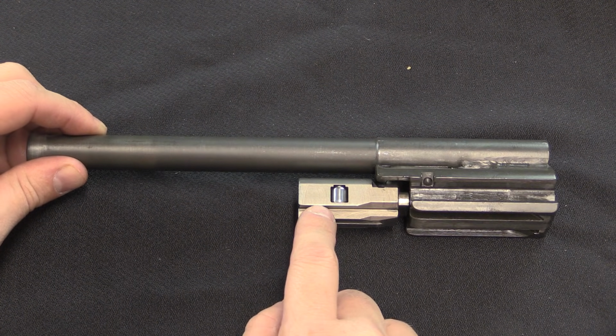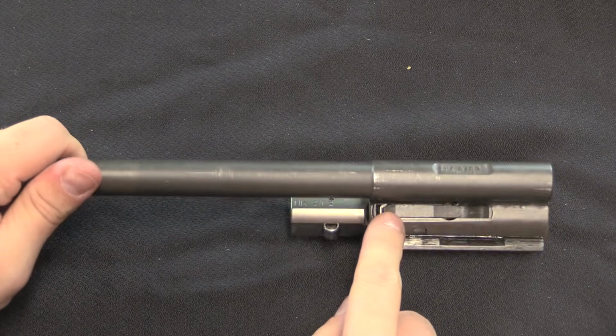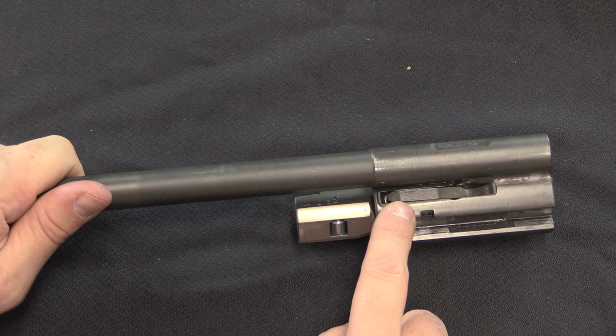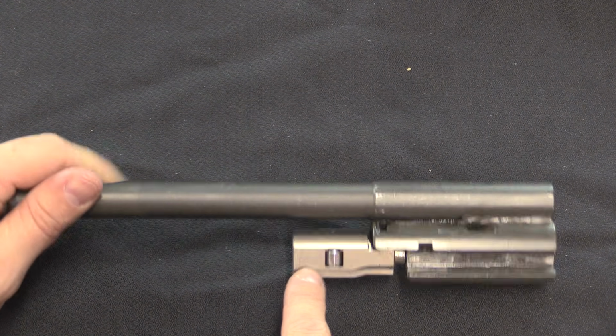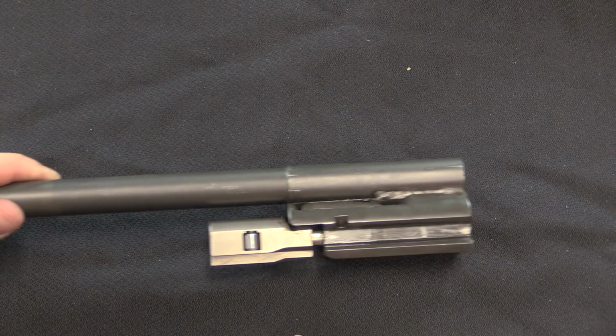Don't push that forward or backward. Don't lock that thing in. What you have is a really tight spring right here. This is an anti-bounce lever. It was introduced into the rifle because since this is simply delayed blowback, when the bolt closes, it actually has a tendency to bounce open slightly.